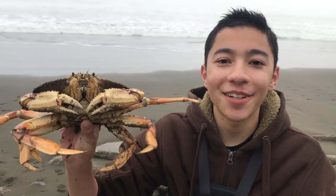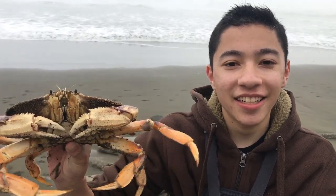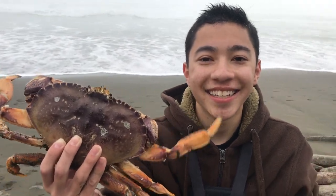This is my first time out crabbing out here, Ocean Beach, with my dad. Hit the highish tide and going on the outgoing tide. First crab of the season for me. So exciting.